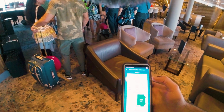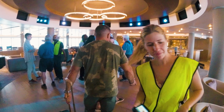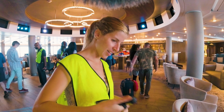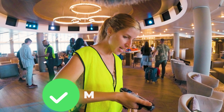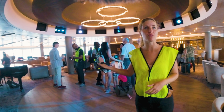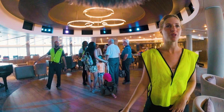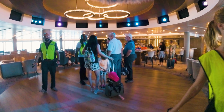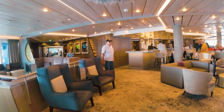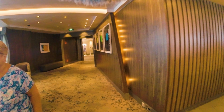Like I said, download the Celebrity Cruises app before your trip. Beyond just the dining menus, the app allows you to start your muster drill tasks on the morning of your cruise, even before you get on board. So you can complete them in transit or while you're waiting to board, and finish by scanning your app or room key at the muster station. So answer the questions, watch the videos, then find out where your muster station is, walk to it, get your phone scanned, and you're done. After that, you can head to lunch.